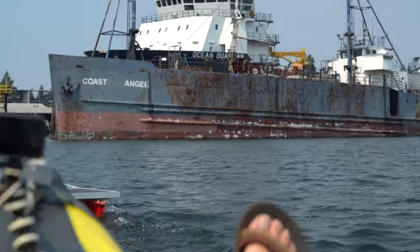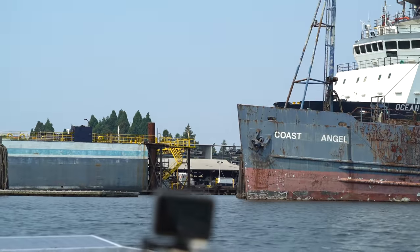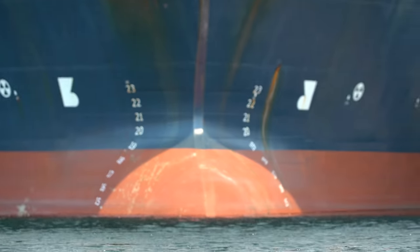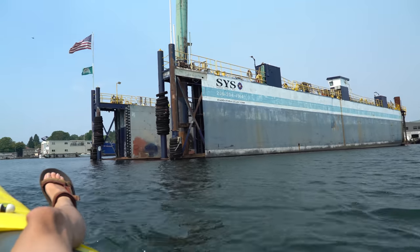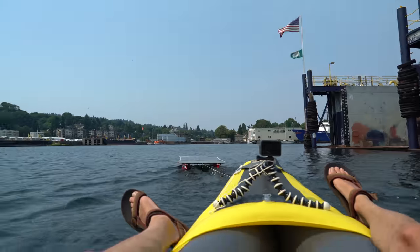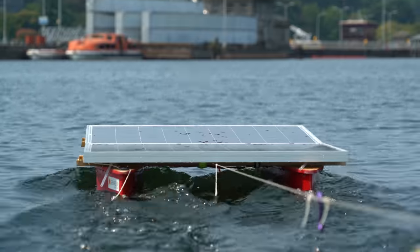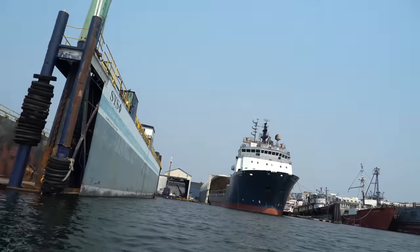I don't know. Okay, we're turning now. Good, good. The Ocean Guardian. Sick. Look at that big bulbous bow. Common misconception about bulbous bows. They do not work at this scale. The bow wave is way too long relative to the hull. Bulbous bows only work for big boats.